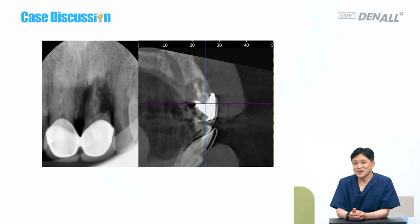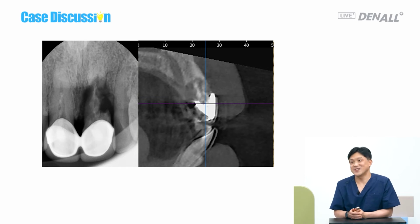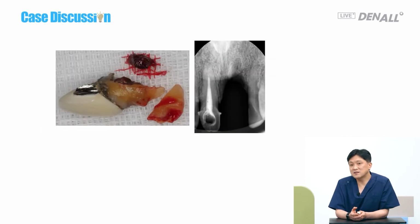The second case is not a finished case, but it is very similar, except it is for one tooth, number 21. Others are similar. As you can see, external root resorption is serious in 21, leading to the defect, and we can expect no buccal bone. After extraction, I found the root had already fractured.